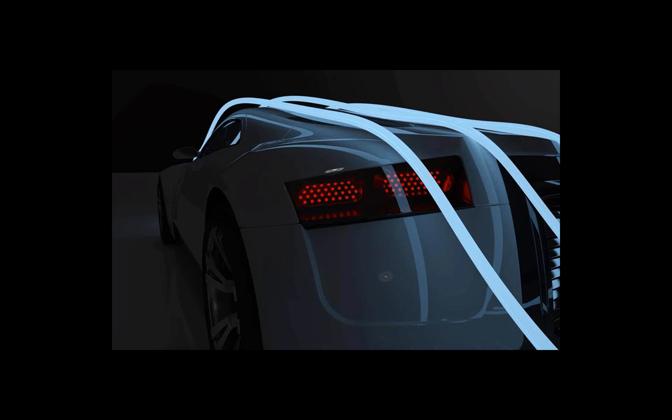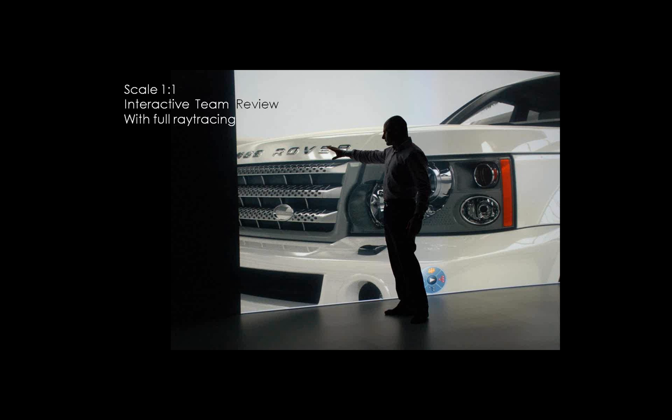Something that Pierre didn't show and didn't mention is that with this technology you can also add emissive lights. So at any time you can add a shader or an object and tell it to emit light, or you can also add any other light source if you want. And as it is fully interactive, you can also use it, why not, to do some design review. If you have a scale one room, or even a large screen display, as it is totally interactive and you're directly working on the digital mockup, as you're still in CATIA, you can really drive interactive sessions on the shape, the colors, and the material.